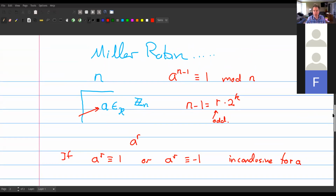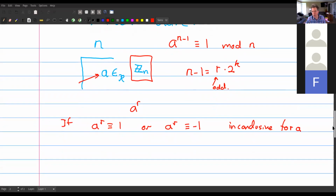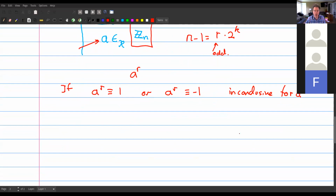And it turns out people have proved that an a like this that doesn't reveal the truth, that gives an inconclusive result, is at most a quarter of the numbers in here. So you have to be pretty unlucky to get an a that does this. This kind of a is called a liar. So this is something that might happen, and if it does, then you just pick another a. Otherwise, come back here to a to the r.